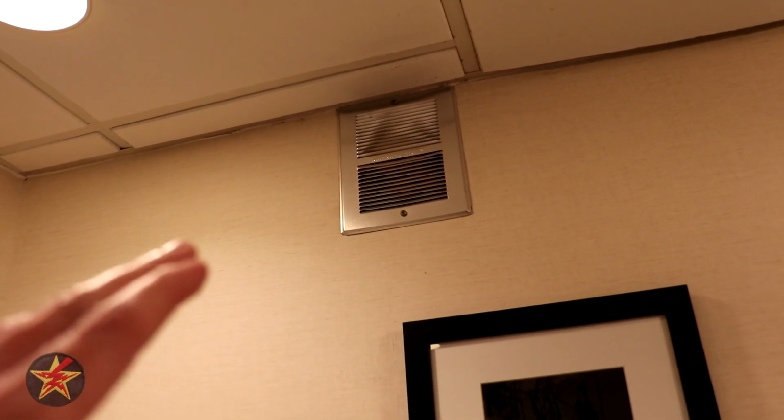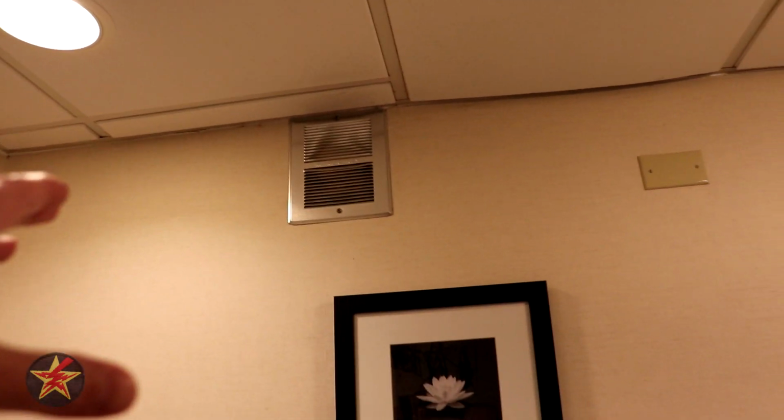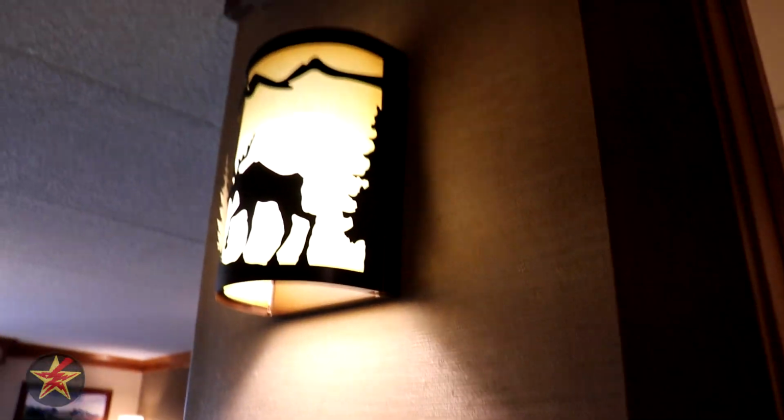My wife doesn't take super hot showers. I take ridiculously hot showers. The bathroom got really steamy. This was not enough to handle anything. It's just enough to move air through this if you have the door shut. So that's that.